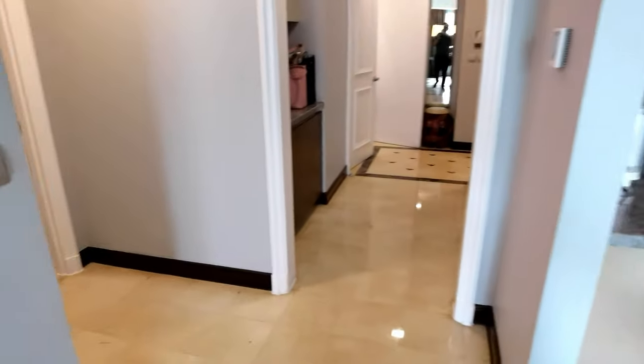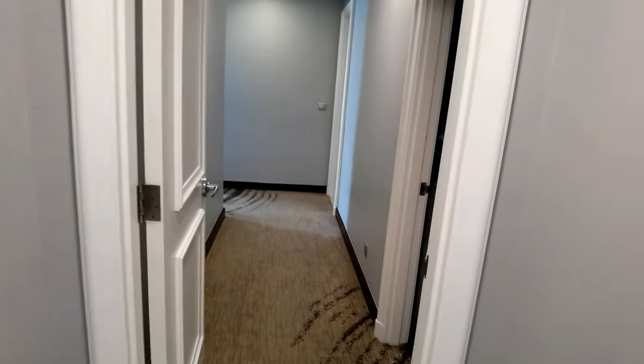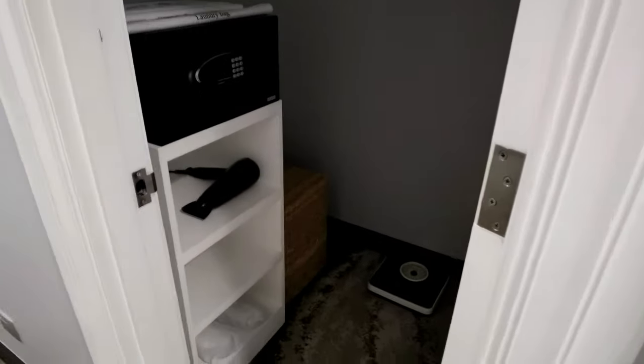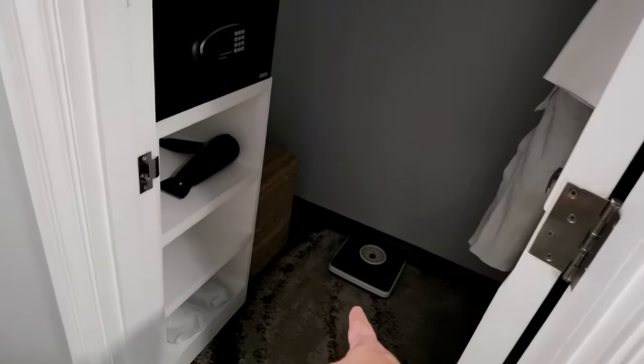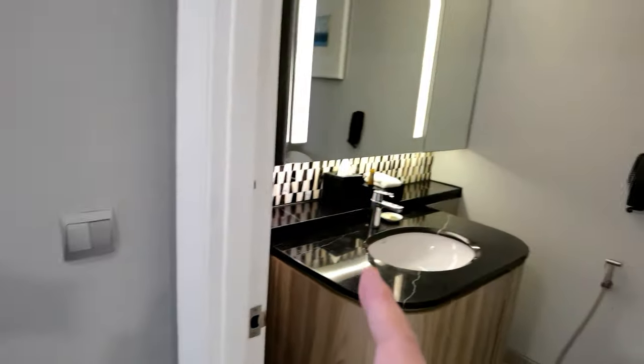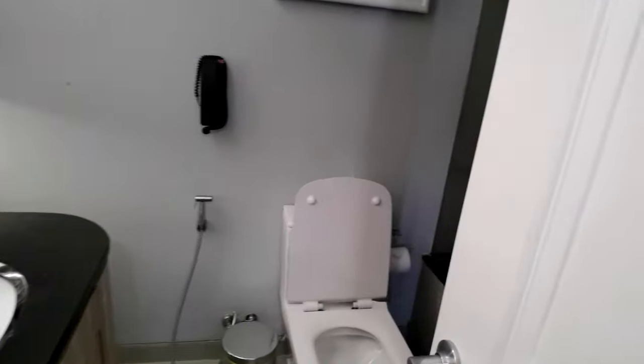Then the second or the larger bedroom, the master's bedroom, is here. You have a closet first with a hairdryer, weighing scale to check if you are overweight after your stay. So it's a bigger hallway, and it's separating the master's bathroom. There's a bathtub.